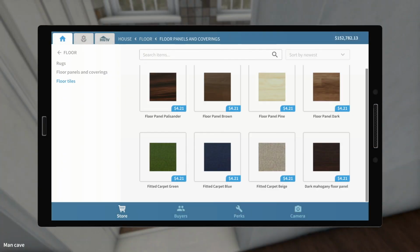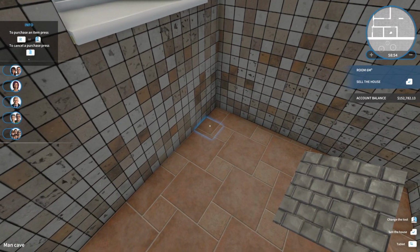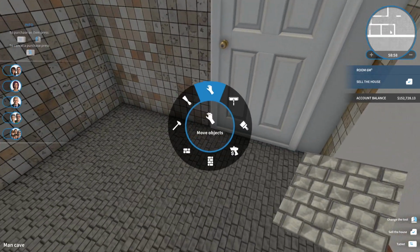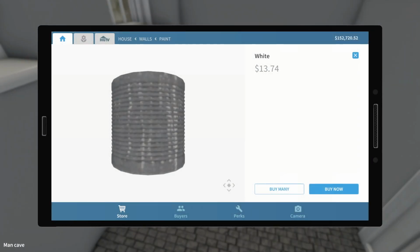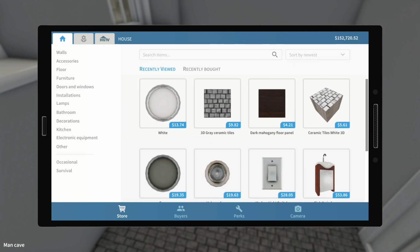In the bathroom up here, we are going to do the 3D white ceramic tiles as well. I don't know. Should we flip it? Let's flip this one. So we'll do 3D gray ceramic tiles on the floor, and then the walls we can do white. Okay, now we just have to get a couple of lights up on the ceiling so we can at least see what we're doing down here, or up here. I guess we're upstairs, aren't we?